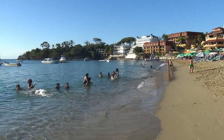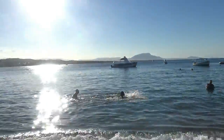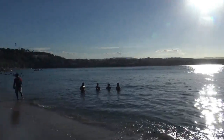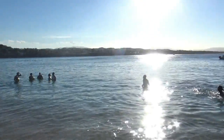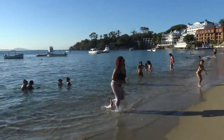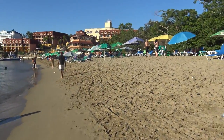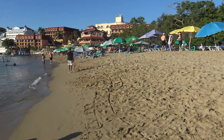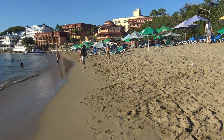Look at the boats. Got all the boats. So we're nearing the end of the beach here. Beautiful views. You can see all the sights and all the sounds. Absolutely loving my time here, having a great trip. It makes it really memorable when you have friends that can come along and enjoy all the moments with you. So it's been an amazing trip so far.